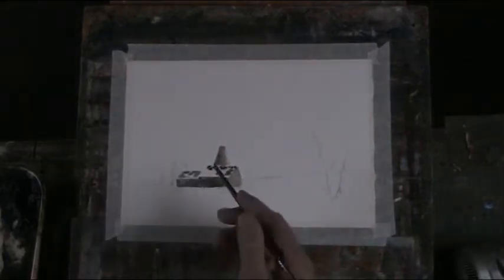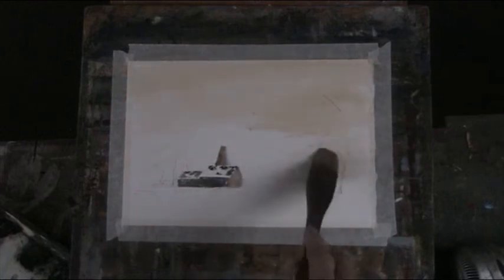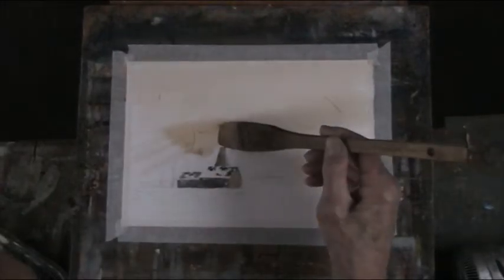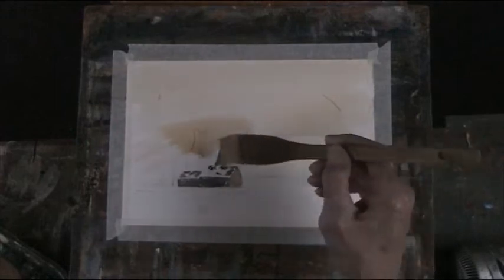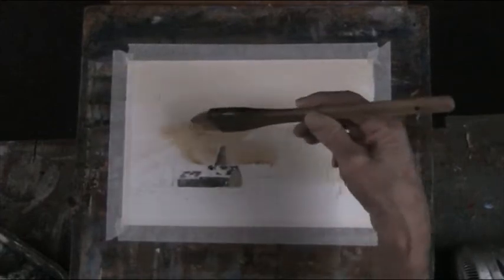Got to put a bit of detail around these bits here, light blue or something like that. But we'll get that sky wash in now. And I'll work around the stuff, and we'll put a darker wash in as well over this. I normally put a coat of clean water over the whole thing first, but that didn't sort of happen. So be careful here. Get rid of those hairs. Come on.